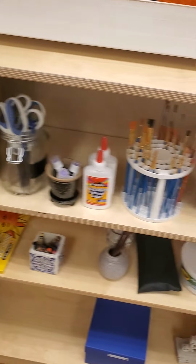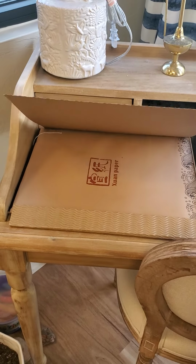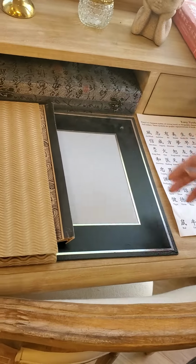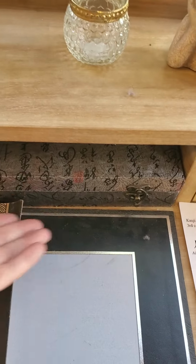Okay, you gotta look at this. You got some kanji symbols and some paper, and I have some more rice paper if you run out, Lauren. I'll give you that. Anyway, I love this writing desk. Let's look at this.